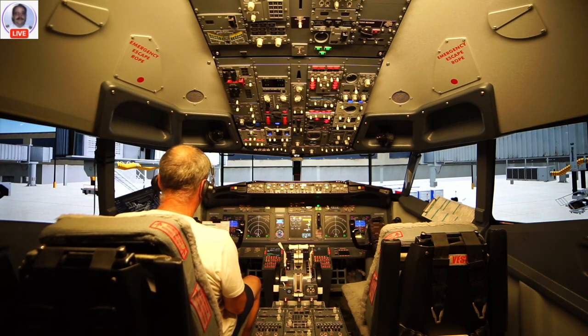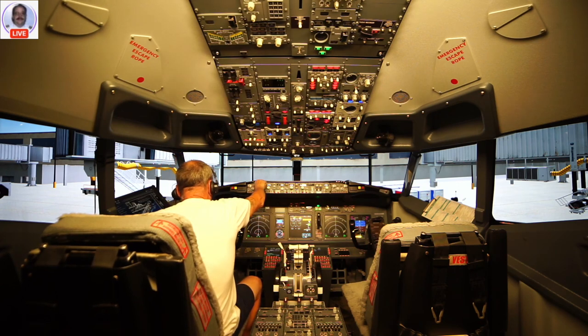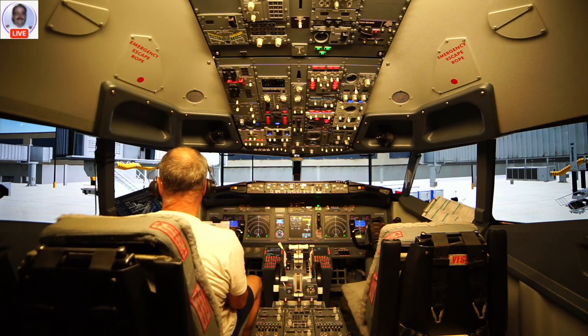Honolulu INTL information echo. 2100 Zulu weather. Wind light and variable. Visibility 10. Sky conditions 2500 few. Temperature 23. Dew point 17. Altimeter 3003. Arriving runway 26 left. Departing runways 26 right, 26 left. Advise on initial contact you have echo.